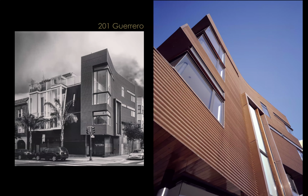Guerrero Street is a very busy street. 14th Street has more of a neighborhood character, but they're both very busy streets with car traffic. When we first went there with the developer, we stood at the corner across from the site, and it was a rundown one-story liquor store building, with blank walls on the adjacent buildings hemming it in. With all this traffic, it's kind of in a valley, with no views. Our client said, "I want to do something that's never been seen before in San Francisco on this site." It's like, okay.